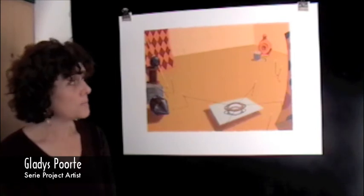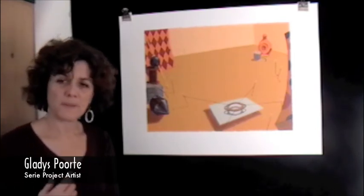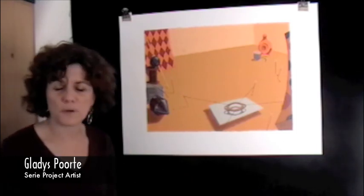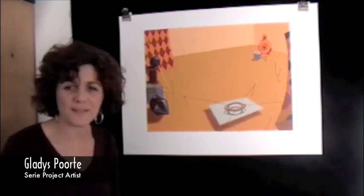I hope that they look at the work not in a literal way, but that they are able to see beyond the literal objects or the literal interpretation of the work, and that they can make up their minds for themselves as to what the work means.